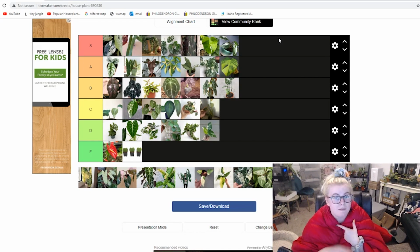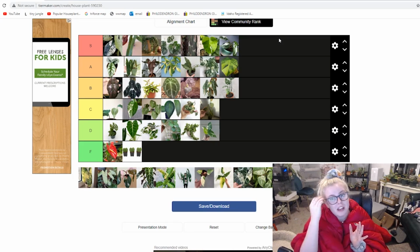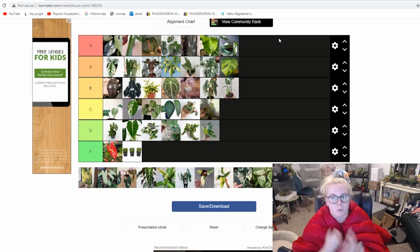It has red lined petioles, which is so incredible, and it's so much cooler than a pink princess because of its white variegation. Red pink variegation is kind of cool, but I'm such a sucker for white variegation, and just the way that white princesses usually look is iconic. So yes, S tier, 100%.